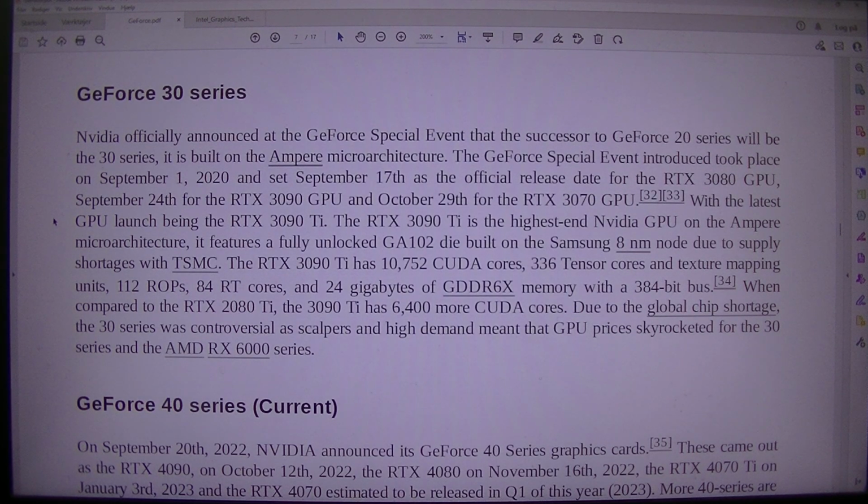With the latest GPU launch being the RTX 3090 Ti. The RTX 3090 Ti is the highest-end Nvidia GPU on the Ampere architecture. It features a fully unlocked GA102 die built on the Samsung A10M node due to supply shortages with TSMC. The RTX 3090 Ti has 10,752 CUDA cores, 336 tensor cores and texture mapping units, 112 ROPs, 84 RT cores, and 24 GB of GDDR6X memory with a 384-bit bus. When compared to the RTX 2080 Ti, the 3090 Ti has 6,400 more CUDA cores.